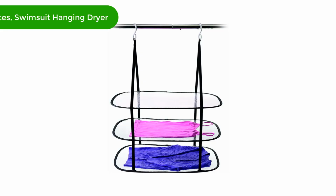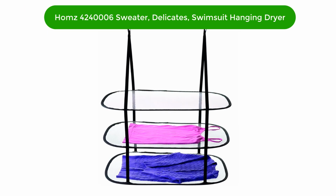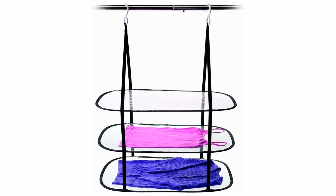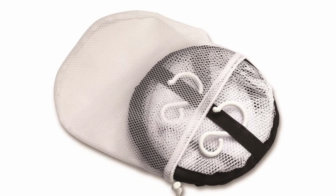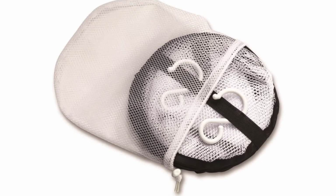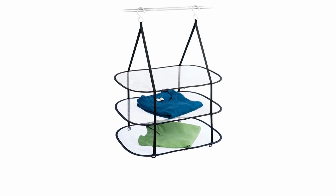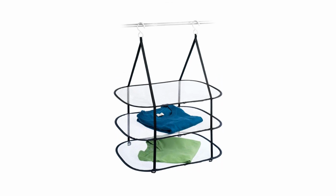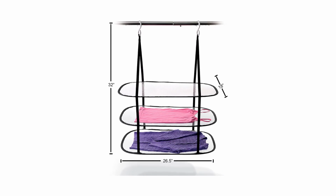Number 2. Our second best pick is Homz 424-0006 Sweater, Delicates, Swimsuit Hanging Dryer. This Homz 424-0006 10 lb capacity hanging dryer is the perfect solution for those who are looking for a convenient way to dry their delicate items. With 3 tiers of drying surface, it can accommodate up to 10 pounds of items such as sweaters, delicates, swimsuits, and more.